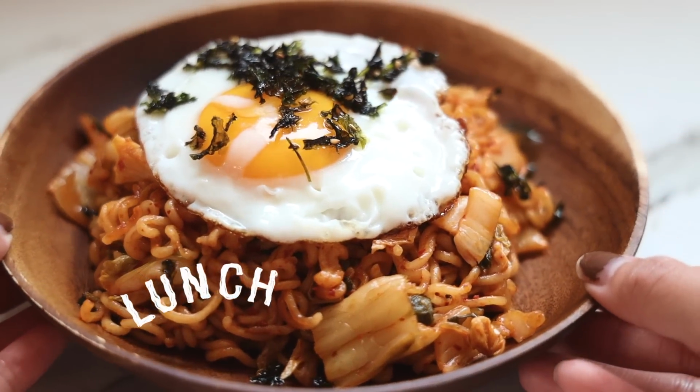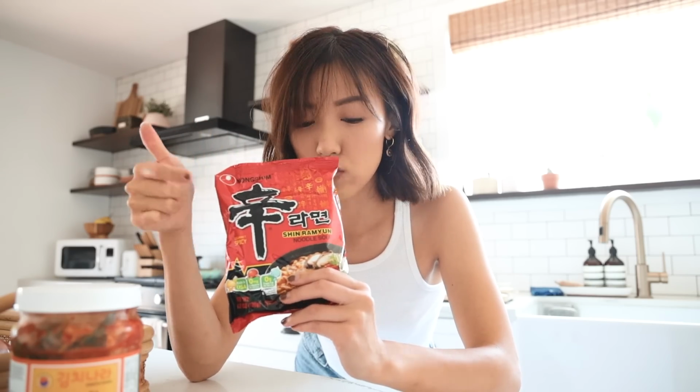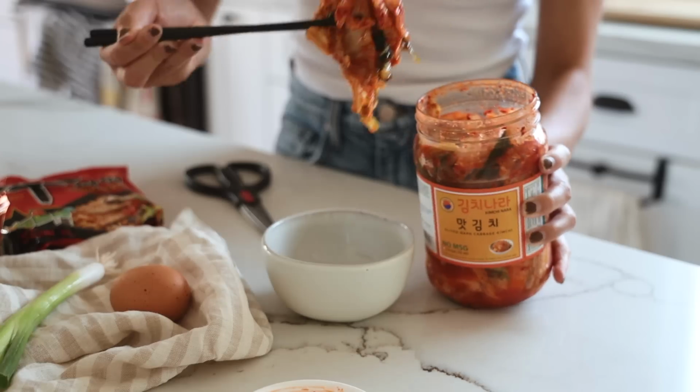For lunch today, I wanted to try a kimchi fried noodle that I saw on YouTube, and I had all the ingredients. So what you'll need is some kimchi, some sort of ramen. I'm gonna use a Shin ramen because I love the thick texture of these noodles, green onion, and egg, and you also need some red pepper powder.